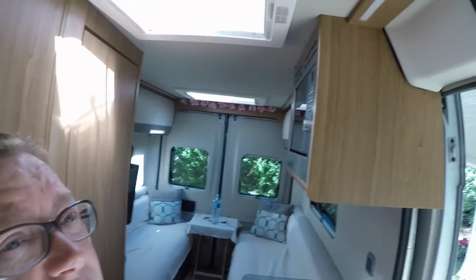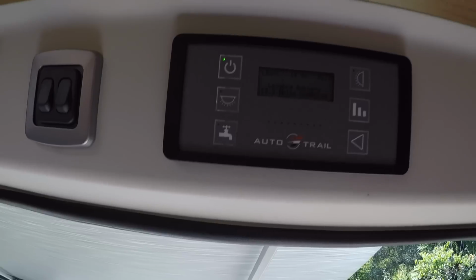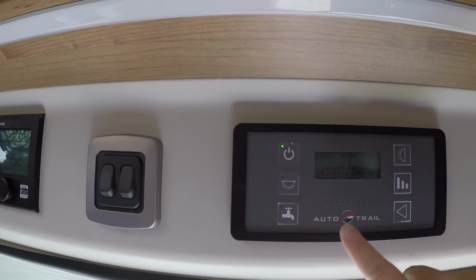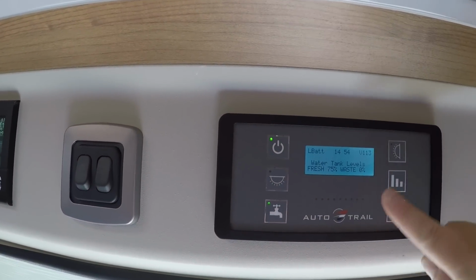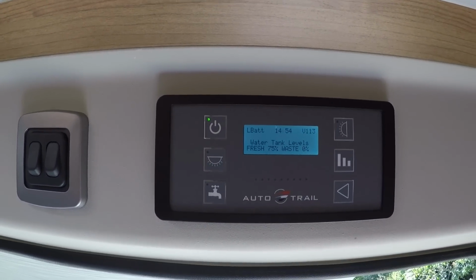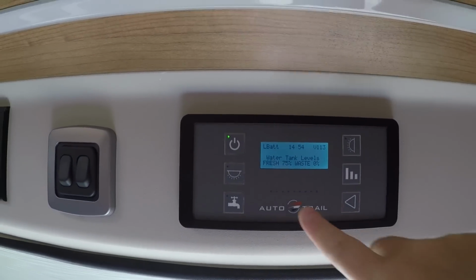And then you've got this really wonderful thing up here, which is all your leisure stuff. I don't know whether you can see that on camera. It's a bit dark, but it shows you your leisure batteries charging, your water, and that kind of thing. Fresh water, waste we've just emptied, so that kind of stuff. That's your pump for your water. These are lights, that's for the awning light outside underneath the awning.